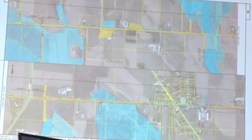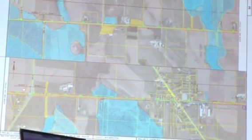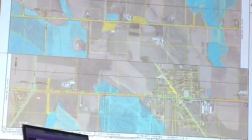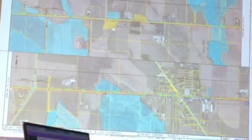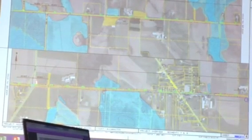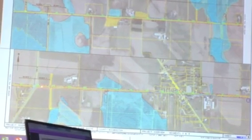And then segment 3 ends at Main Street, or Highway 83, I should say. The Highway 83 intersection, we were not planning on touching at all. We would leave that alone. We would stop just west of there with our segment 3 limit, and our segment 4 limit would pick up again and continue heading east.